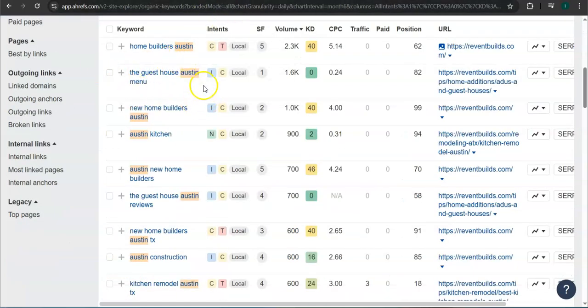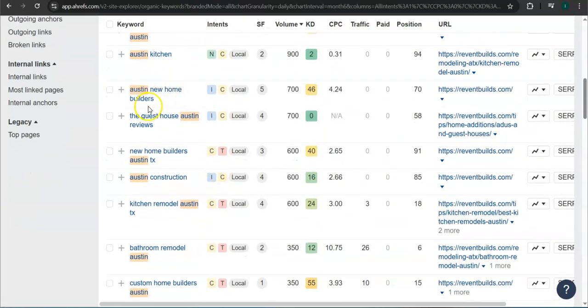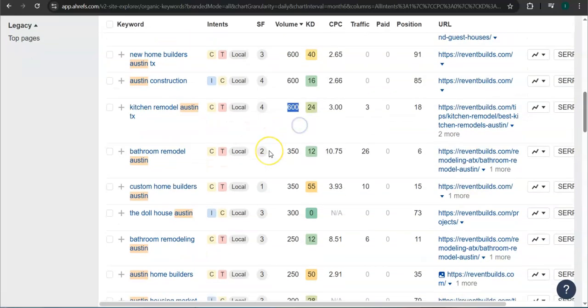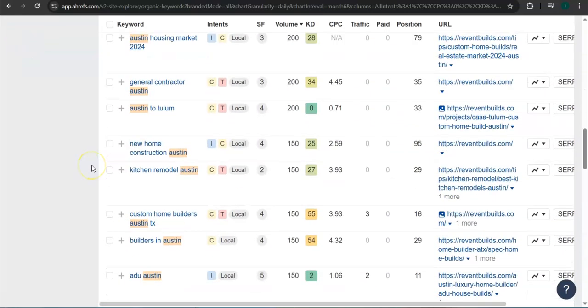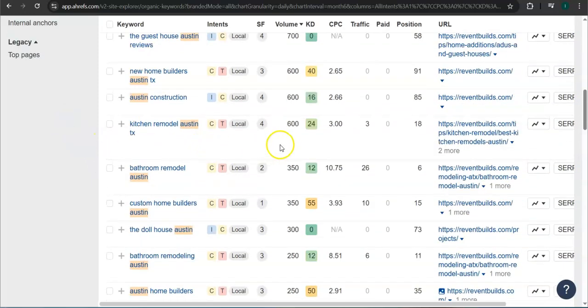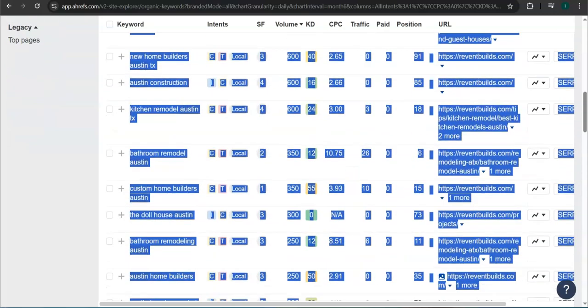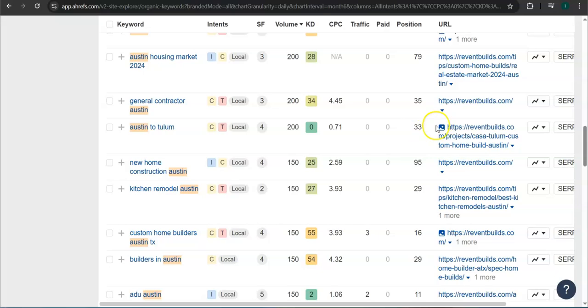So these are all the keywords that they have. So we filtered it for Austin. So for example, Home Builders Austin, this has 2,300 searches in Google in the last 30 days. And New Home Builders Austin, 1,000 searches. Austin New Home Builders, 700 searches. Kitchen Remodel Austin, Texas, 600. And there's still a lot more. So if you get the most relevant keywords and add it as content into your website, then that's going to help boost your searchability in Google. And imagine the number of people here finding you instead of your competitors.